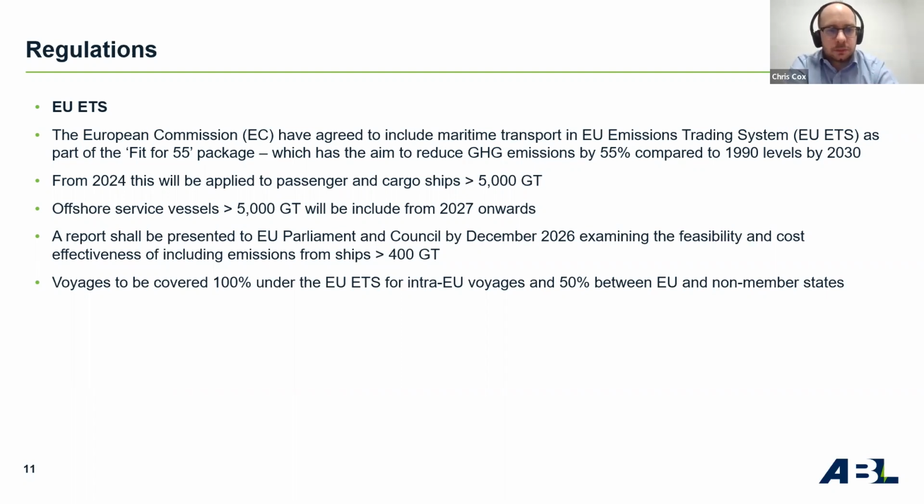And for voyages 100% within the EU, you will have to pay for your total carbon emissions. And for voyages between the EU and non-member states, this will be 50%.